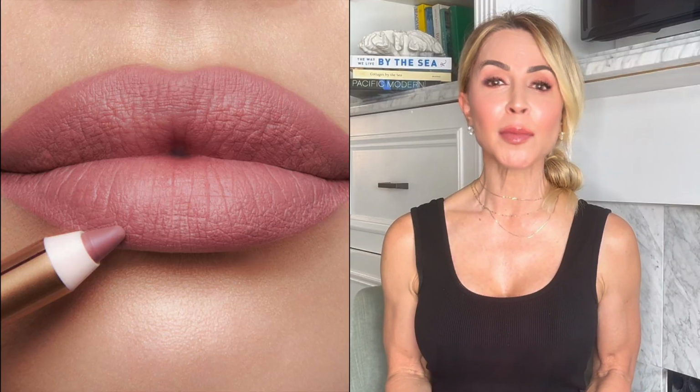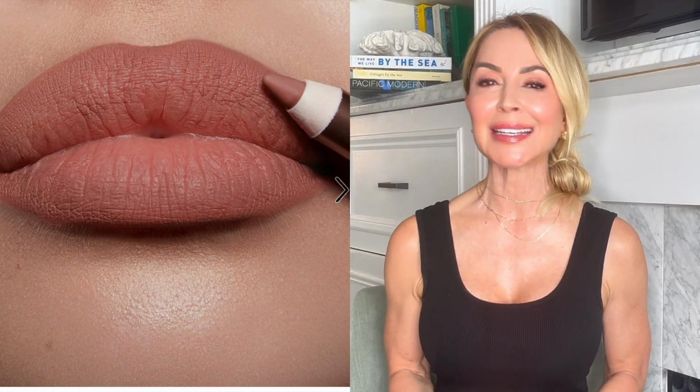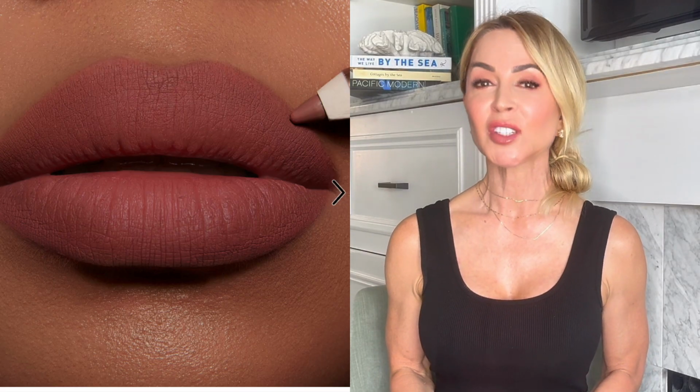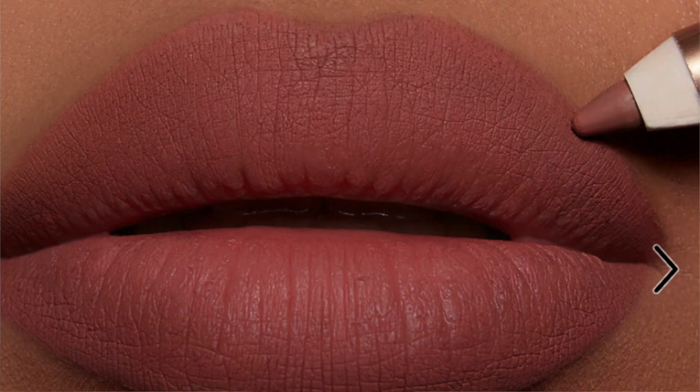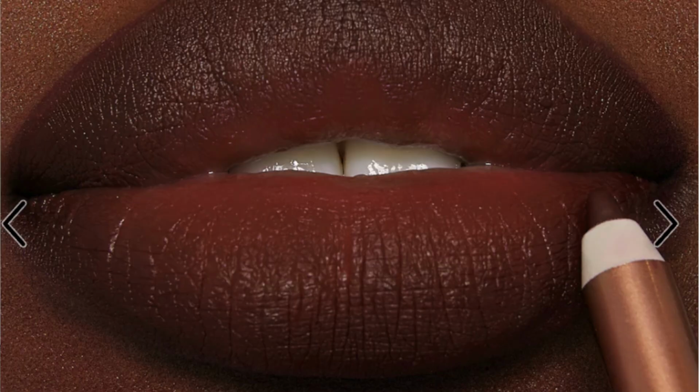I need a liner to balance out my lips, but if you are blessed with beautiful full lips that don't need it, lucky you, skip the liner. One of the most popular cult-like nude favorites is Charlotte Tilbury's Pillow Talk. Pillow Talk isn't just one particular color. Pillow Talk is a line of the nude color family, and there's one to match everybody's skin color, or most everybody's skin color, I would say.